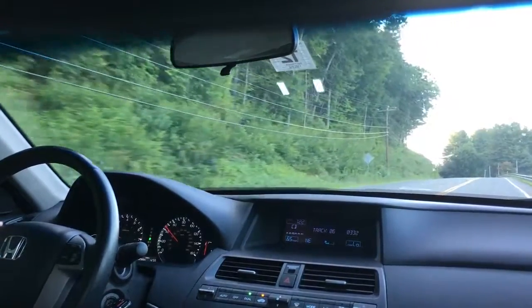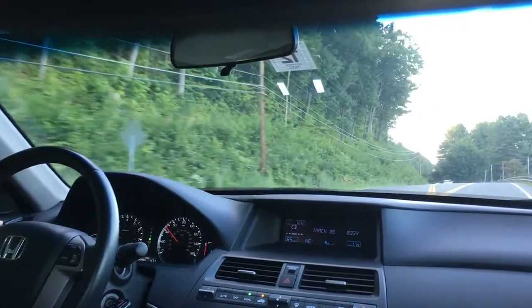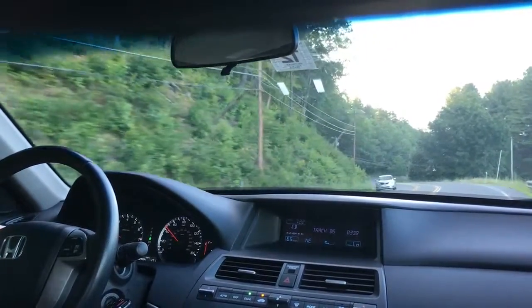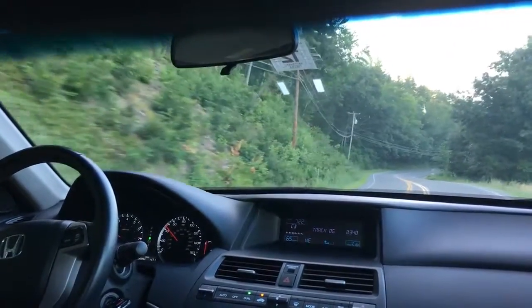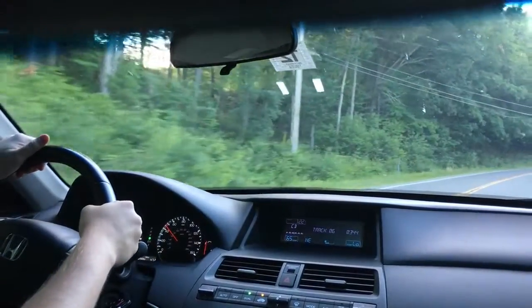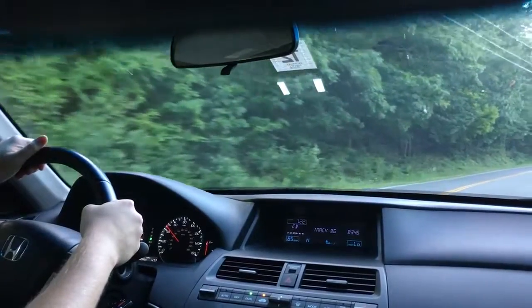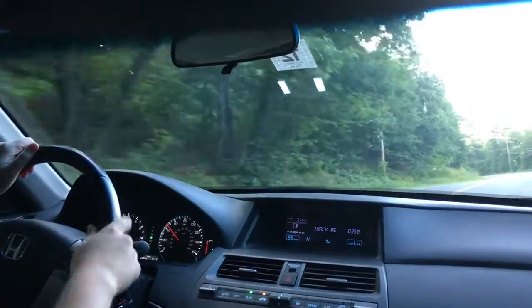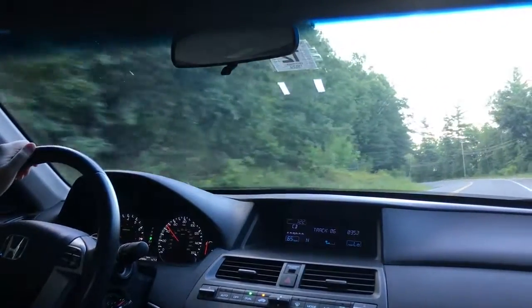Mechanically, it's been fine. I changed the oil about every 5,000 miles. It's actually due for an oil change soon. And the transmission fluid is done every 30,000, and the last time I did that was at about 64,000 miles. So I still have another, I would say, 10 or 15,000 miles before I need to do that again. Transmission's good. No problems there.